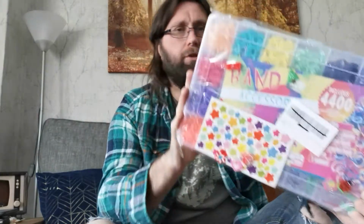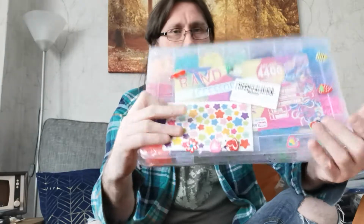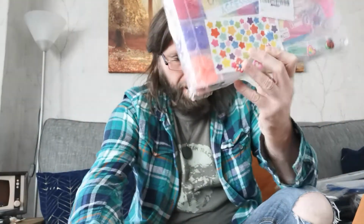Jeez, these were a fad about 10 years ago. Nobody cares about them anymore. They are horrible plastic things which just got everywhere. However, I'm sure somebody would like the loom bands, but I'm more excited by the fact that it is a nice, decent size storage case which I can use for crafting and whatnot. So that definitely is a useful thing.